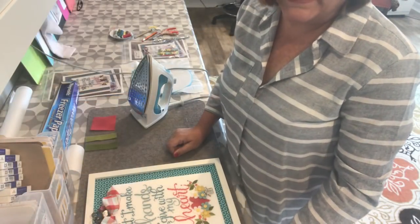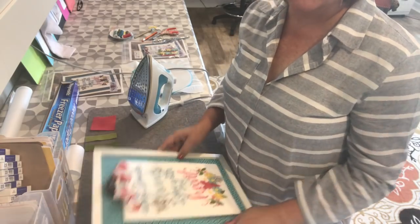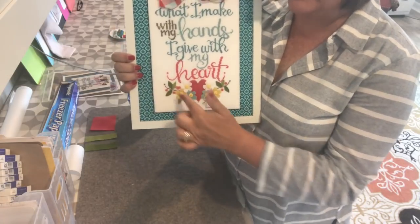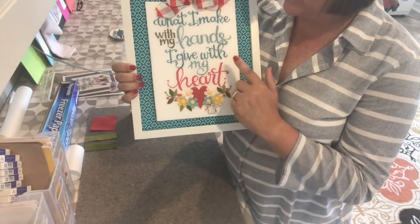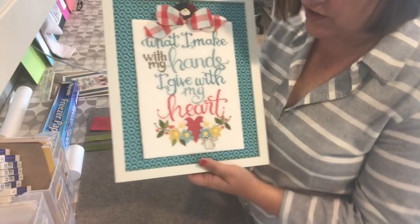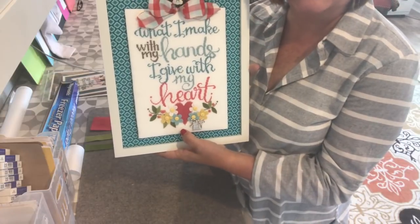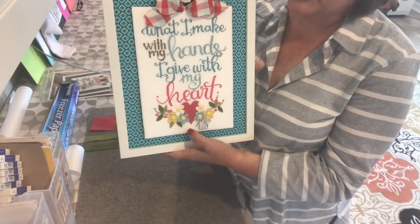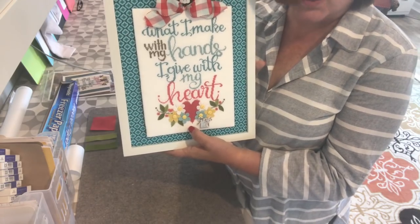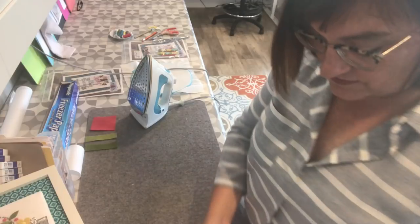Okay, so I'm back with the tutorial section of this FlossTube video to talk a little bit more about this bottom section of the Give With My Heart chart with a little bit of the Woolfelt. So if you're a little bit nervous about trying it, but you like the look of it, this is pretty easy, and I hope you take a few minutes to watch as I talk you through it.